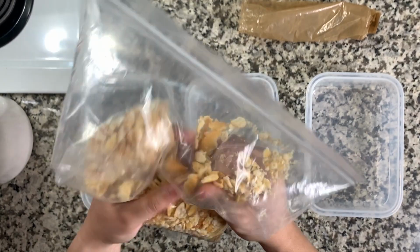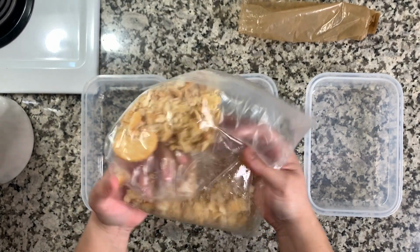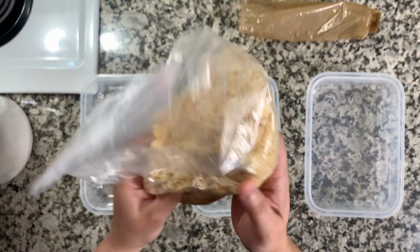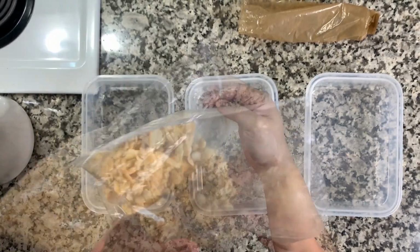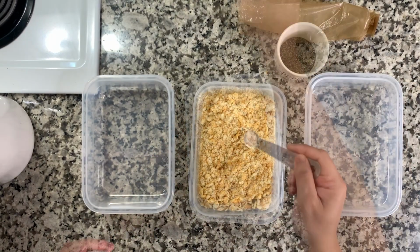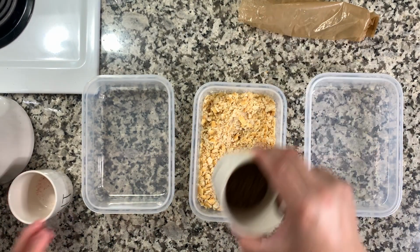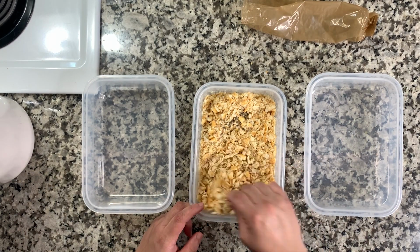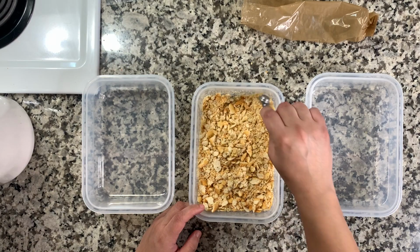I'm taking 2 sleeves of Ritz crackers. I have them in a Ziploc bag, and I'm just crushing them up. This is great therapy. It feels like you're releasing some negative energy and just getting rid of it all. But you can use a rolling pin, put it in a little food processor, do whatever works for you. And then to that, I'm adding a 1/4 teaspoon of salt and an 1/8 teaspoon of pepper, and I mix that all together to combine those ingredients.